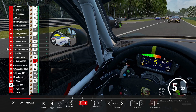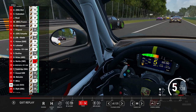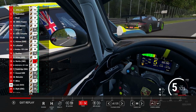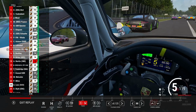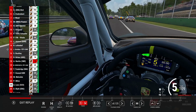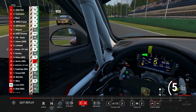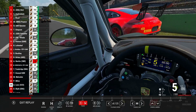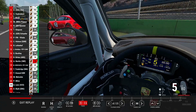And the contact. So, I mean, that's quite inconclusive with the steering wheel, though, isn't it? I didn't see too much movement going on there. I may just have to put it down to the old racing incident.